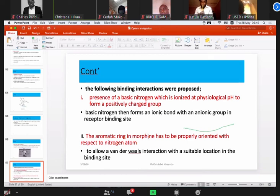The second one was that the aromatic ring, the benzene ring of morphine, has to be properly oriented with respect to the nitrogen atom. That is, it has to be in a specific conformation, a specific arrangement, in relation to that nitrogen atom. Why is that so? Because it has to interact with the binding site, forming these van der Waals interactions. Because it's hydrophobic, even the binding site has some hydrophobic location, which should be able to interact with this aromatic ring, which is found in morphine. Okay, that's the second proposal.